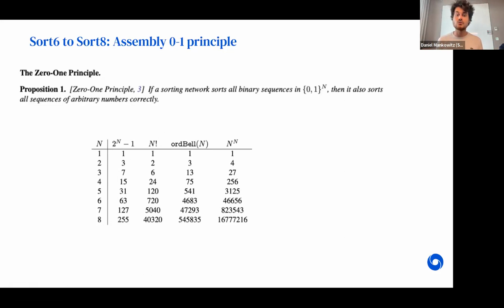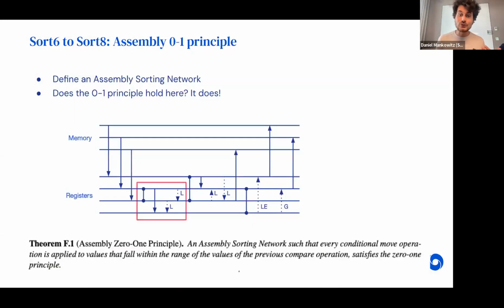This works only for sorting networks where your only operation is a compare-swap, the structures that Dan highlighted before. Our structure is a little bit different, which we call an assembly sorting network. The difference here is that we also have move instructions, compare instructions, conditional moves, and so on. So what we did is extend this 0-1 principle to the assembly sorting network, and we were able to prove this principle if a condition is respected. What we were able to show, and we have the full proof in the paper, is that if we can guarantee that every conditional move operation is applied to values that fall within the range of the previous compare operation, then the 0-1 principle applies to assembly sorting networks.